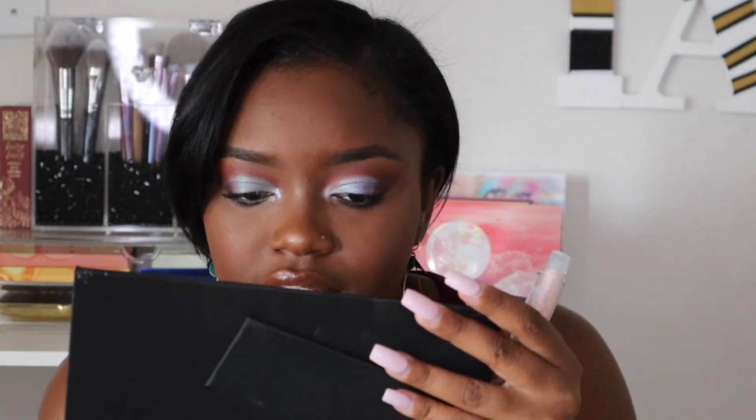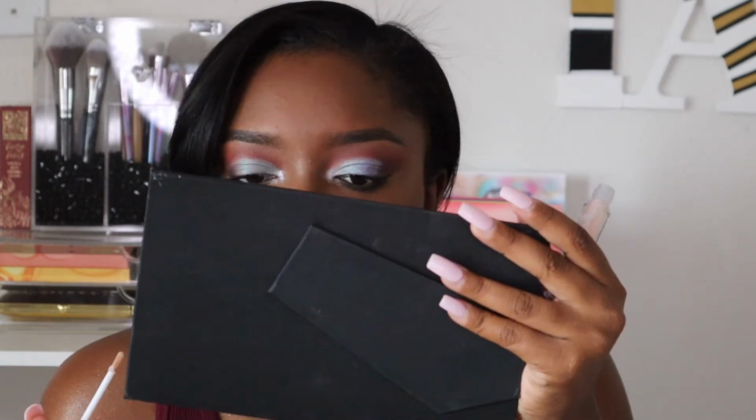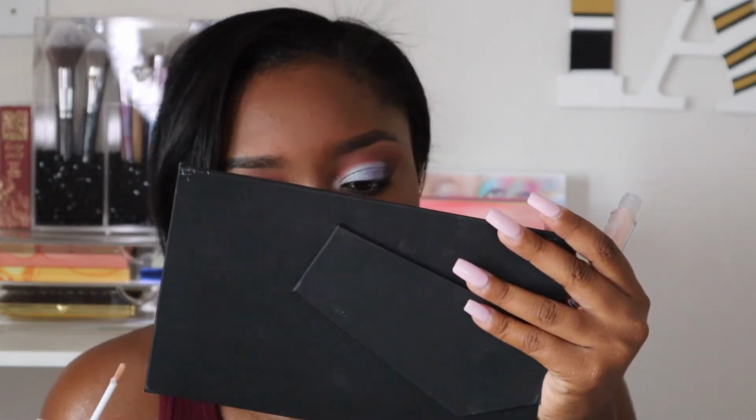Wow. I like to wipe off my applicator because I don't like product to transfer. So I'm going to go in again with another dip. Oh, okay. So this is very glittery. This is a gloss where you do this and you feel every single speck of glitter, which I do not like at all. It is a moment.